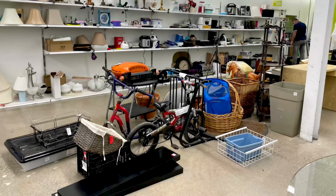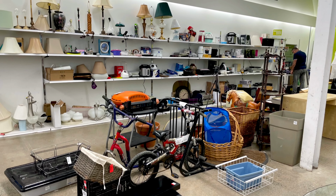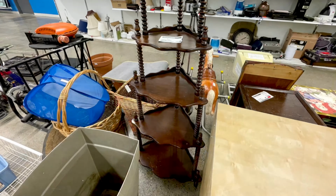The furniture section also had some really cool pieces today that I wanted to show you guys, as well as a couple of lamps that I loved.